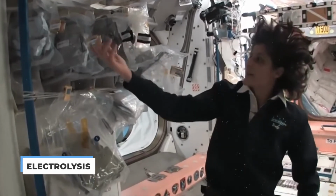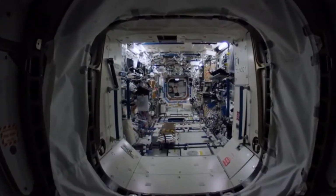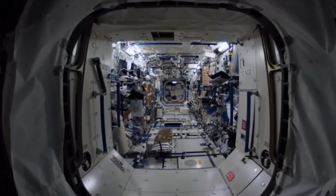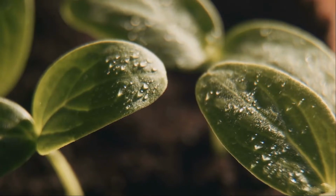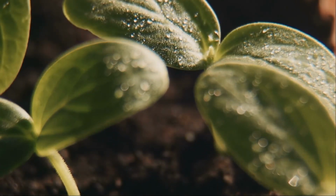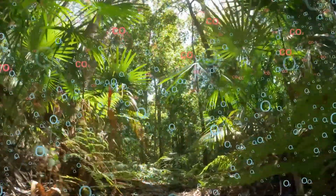This process is when electricity is used to split water into the two gases it's composed of, oxygen and hydrogen. Pretty much the same process happens naturally on Earth through photosynthesis, when plants take in hydrogen and use it to produce sugars for food and release oxygen into the atmosphere.